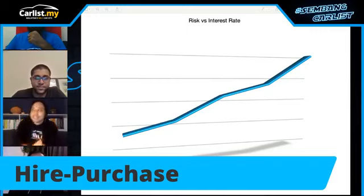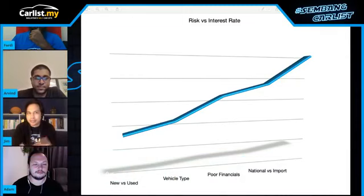So with bank loans, there's always the matter of interest, right? Because the bank doesn't really want to give you any money if they think you can't pay it back. They want to make a profit. And so, yeah, they charge you interest.